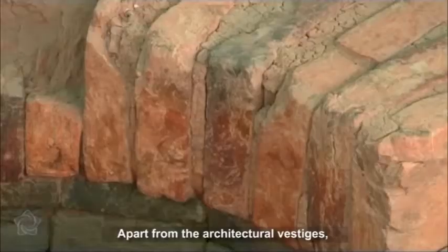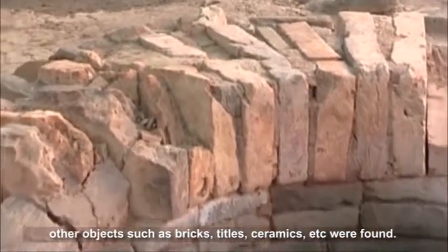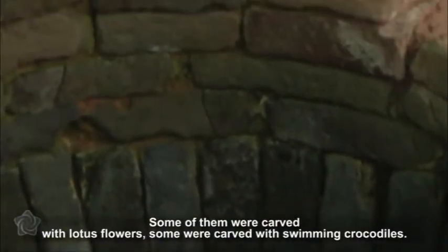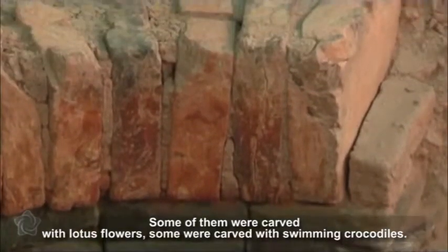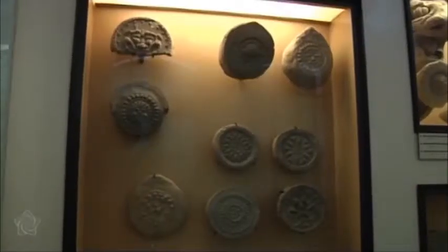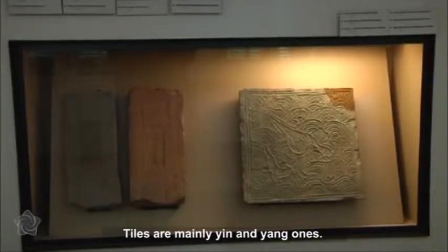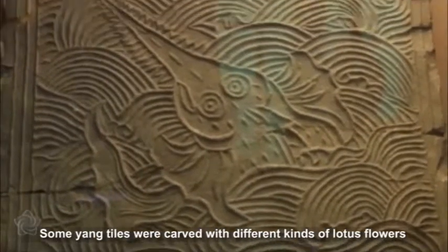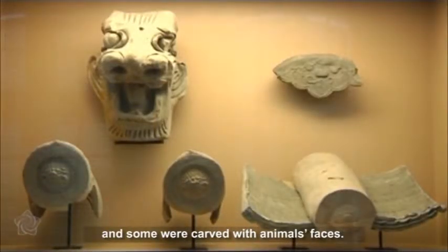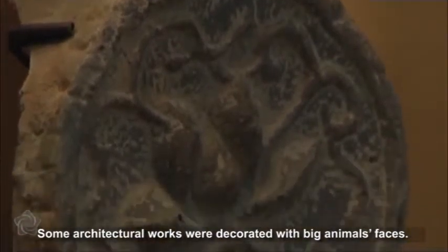Apart from the architectural vestiges, other objects such as bricks, tiles, ceramics, etc. were found. Square bricks. Some of them were carved with lotus flowers, some were carved with swimming crocodiles. Tiles are mainly yin and yang ones. Some yang tiles were carved with different kinds of lotus flowers. And some were carved with animals' faces. Some architectural works were decorated with big animals' faces.